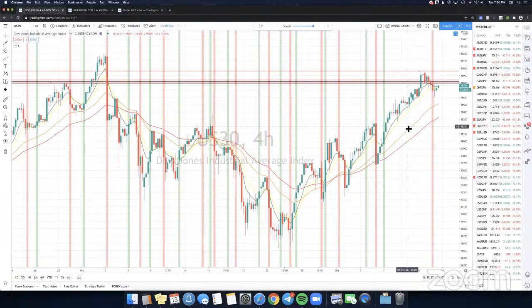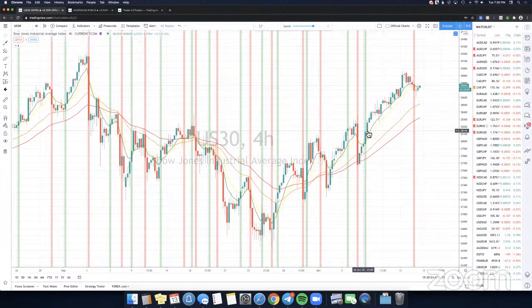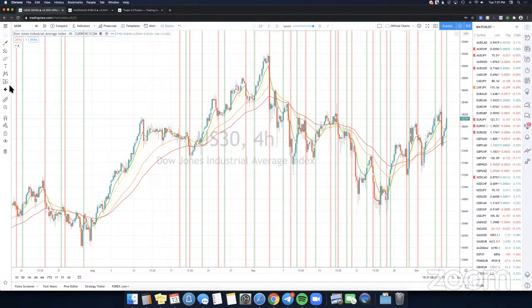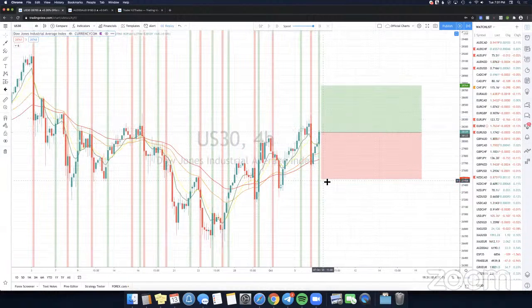Let's see. John said, does the TV long short tool automatically pick up TP and stop loss based on some algorithm? Yeah, John. So this is what you could do. Say you wanted to enter this buy right here. I'll just replay to that point. If you zoom out, this is how to get the perfect TPs and stop loss. You zoom out, click on the long tool, and place it where you want to enter. It puts the stop loss at the previous swing, and then it factors in the ATR, the average true range. By doing that, it gives you pretty much a spot on TP and stop loss.